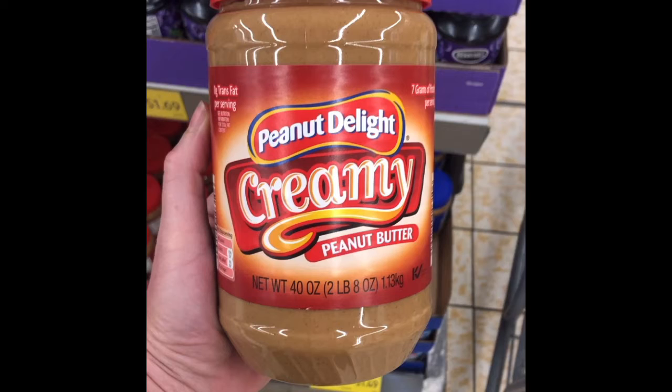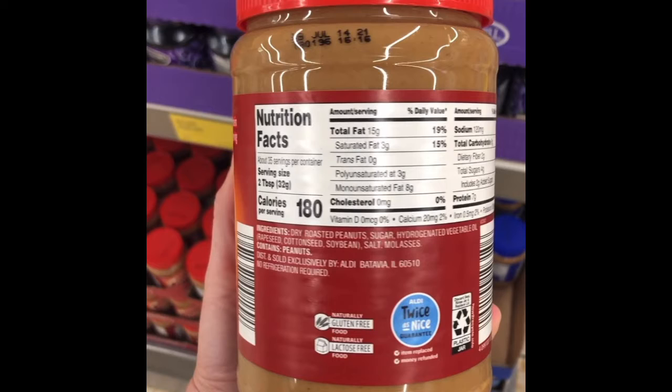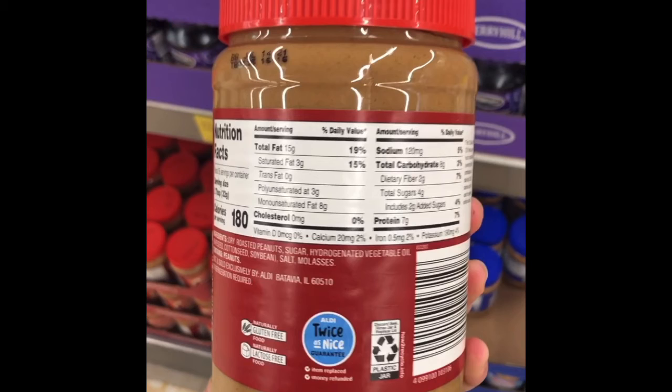I want you to take a look at this creamy peanut butter that most people go and grab off the shelf. It is the cheapest. It's a 40-ounce jar, costing you only $3.19. But if we take a look at its ingredients, you'll notice a little bit different than the healthy version. And so it has peanuts, it has your sugar, but now it has this hydrogenated vegetable oil in it.